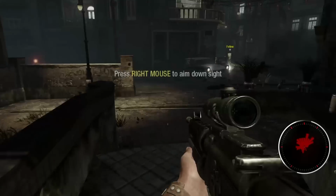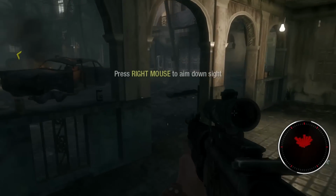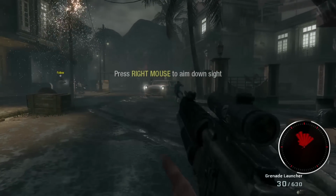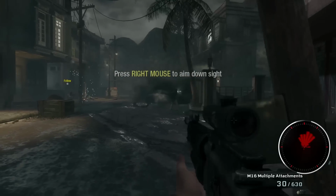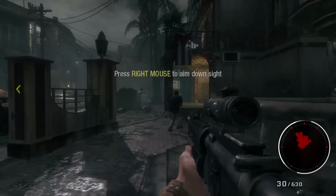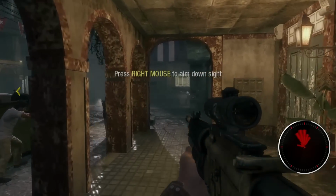So one of the great things you can see right here is that it's a real-time representation of the sound as it's occurring in game. And especially in environments like this where you have a lot going on at the same time, this can be advantageous because sometimes you might not be able to see everything that's happening in real time in the game. So you can reference the Sonic Radar and see where your enemies are coming from, especially when they're hidden behind a certain corner or a certain section.